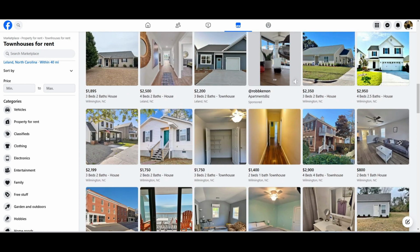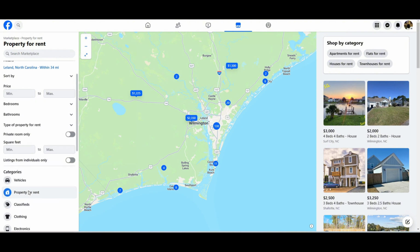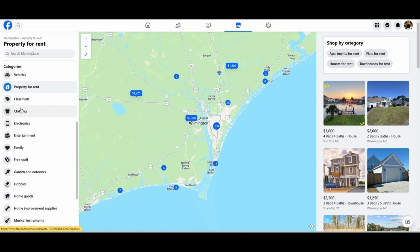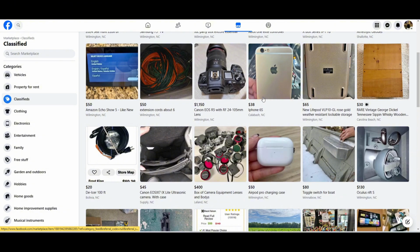So that's cool. I always like to see the different things, but this property section, really, really cool. So vehicles and property, because these are their own separate categories when you list them. Now this is interesting. Very interesting. Look at this, classifieds. See, now when you click classifieds, it doesn't have the map. The map is only for property for rent, which is pretty cool, actually.